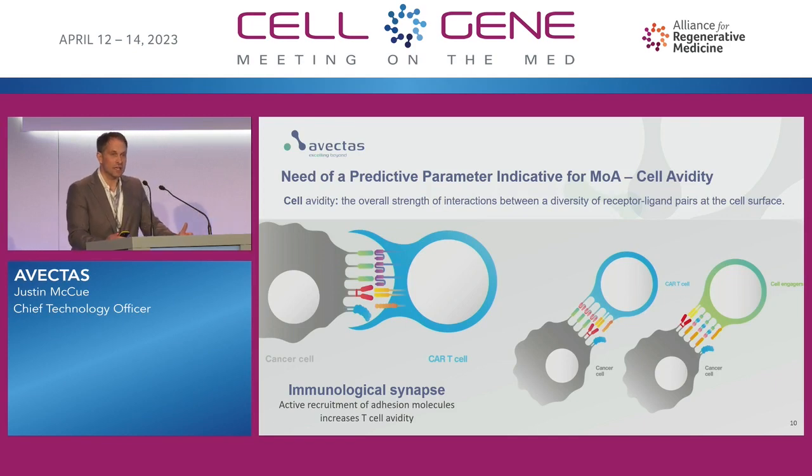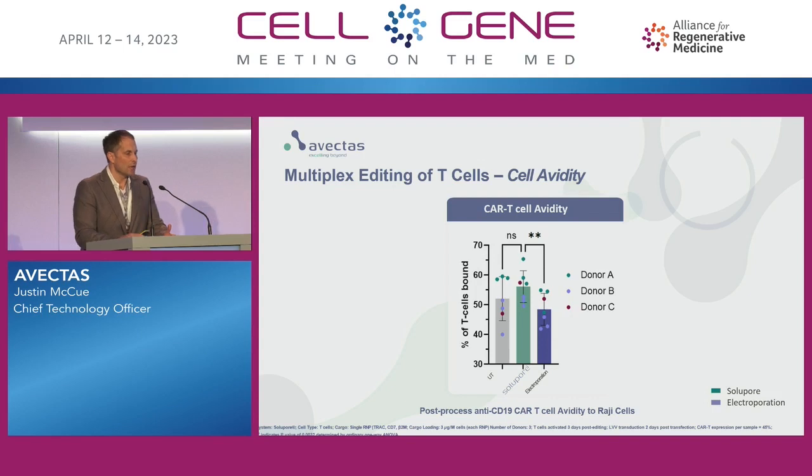So we did some avidity studies and compared the Solipor technology to electroporation. And you can see shown here, and this consisted of T cells that were transfected with those 3 knockouts I mentioned before, following a transfection step that was done both with electroporation as well as Solipor, as well as a control in which no transfection occurred.